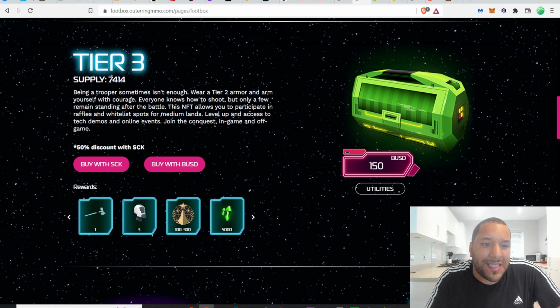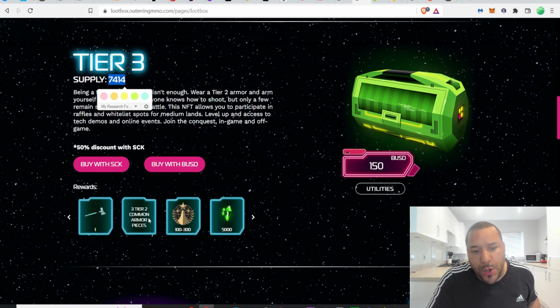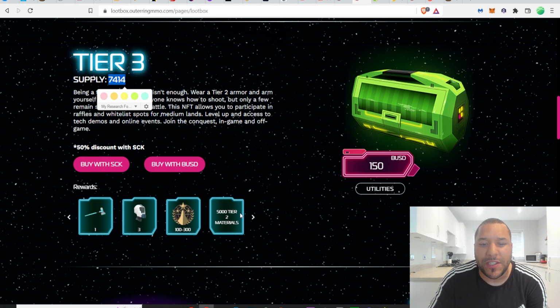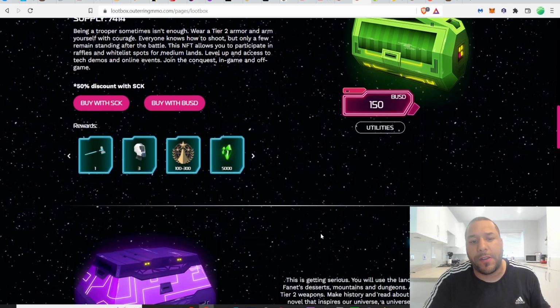Tier 3, look, there's only 7,000 of these loot boxes. You get yourself a tier 2 uncommon weapon, 3 tier 2 common armor pieces. You get some credits there, between 100 and 300. You get 5,000 tier 2 materials. These are the in-game items that you're going to use to play and earn more money whilst you're playing. I love it. I think it's great.